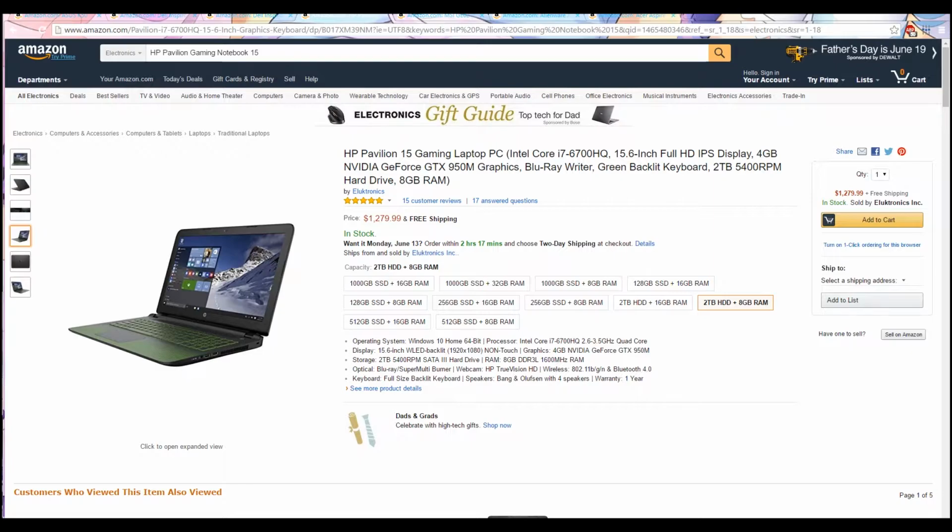$1279.99 or $1280 is actually a great deal. You have a Windows 10 operating system.